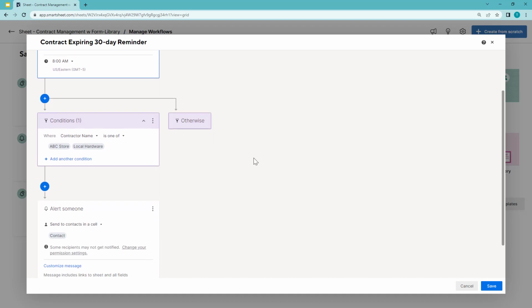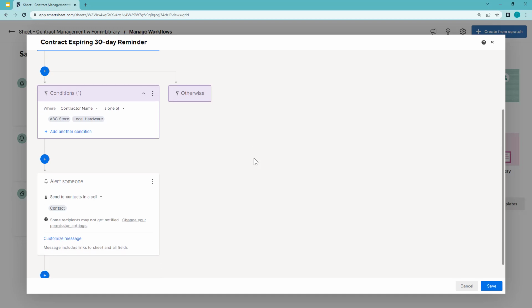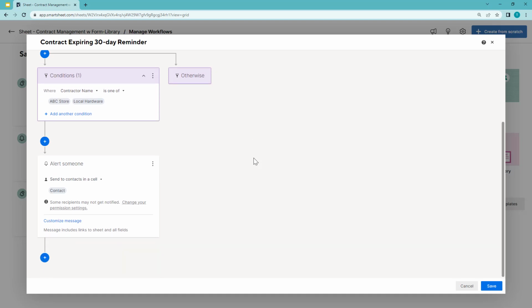Below, I have a condition where I've specified that I actually only need to send this reminder for any contract where the contractor name is either ABC Store or Local Hardware. As long as our row hits that 30-day mark and it is one of the contractor names listed here, then I want to make sure we are alerting the person that is within my contact field.